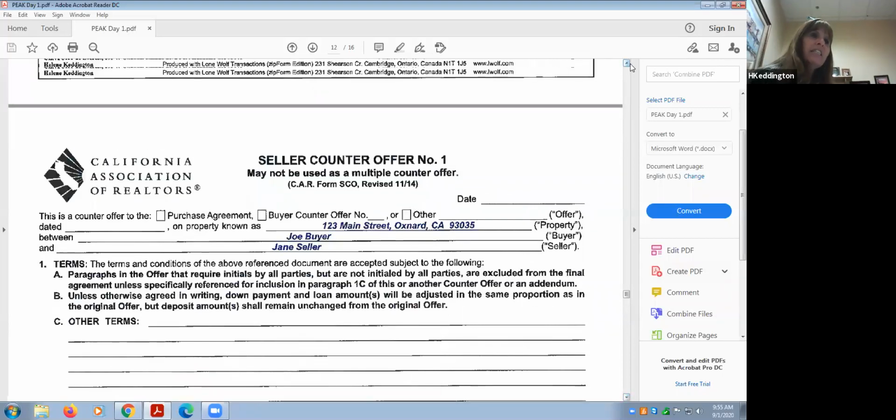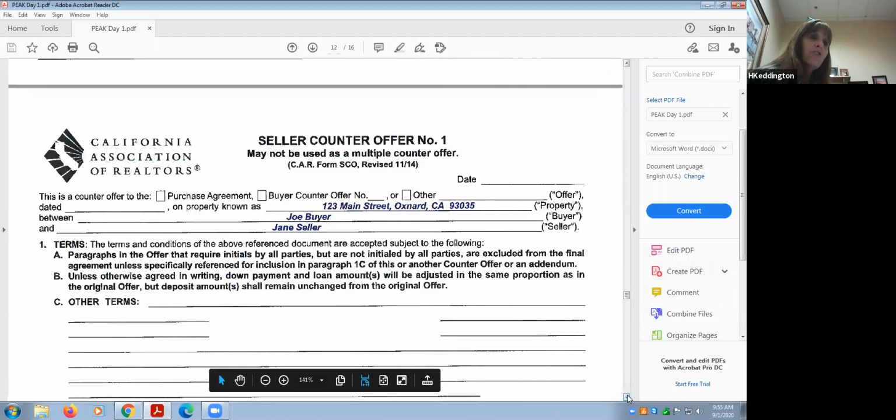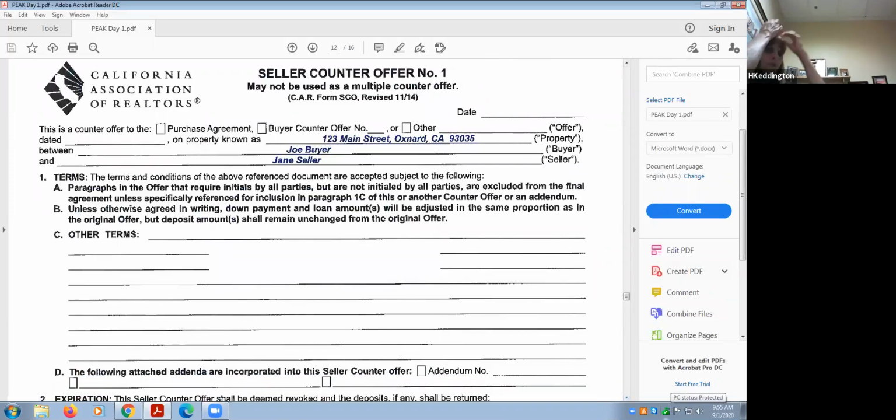Now I did, on these counters, guys, I did a few because we have seller counteroffer, buyer counteroffer, and multiple. This is just a straight one: you present your offer to me. Say I have the listing, because I typically just do listings. I give the buyers to the agents. You present your offer and the seller's going to come back with this form. This is just if we're one-on-one. It says it may not be used as a multiple counteroffer. This is between myself and the clients.